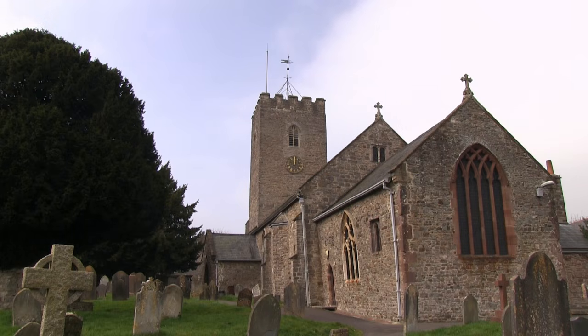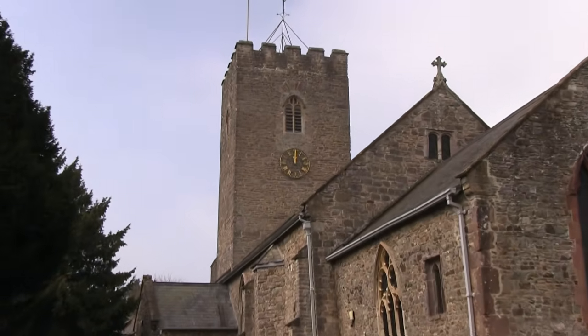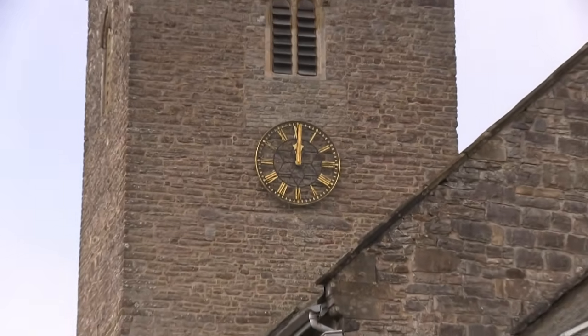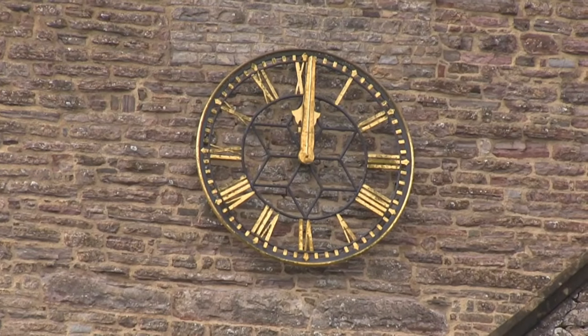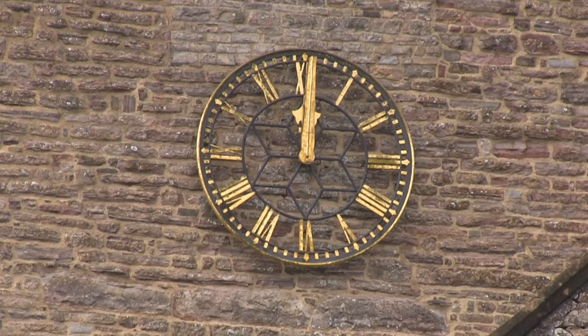In Bampton, as in many towns across the land, the church clock is the heartbeat of the community, reminding us of the passing of the hours every day, every week, every year. Yet few people realize the amount of human input which has kept the mechanism running over the years.